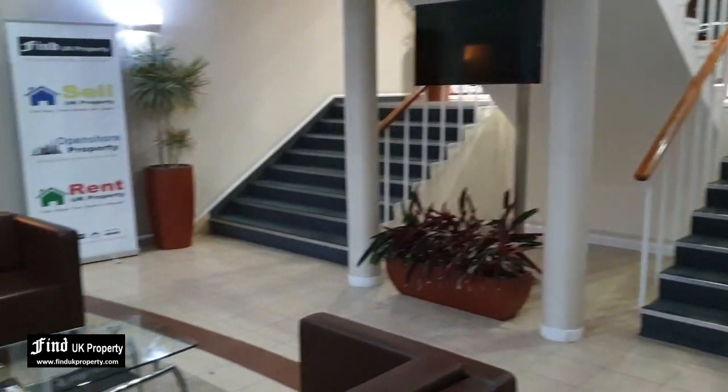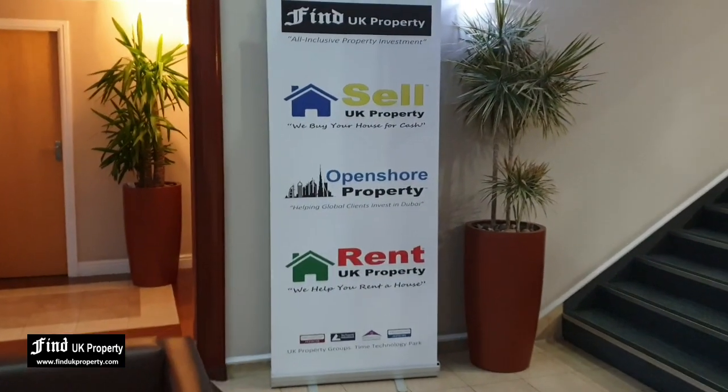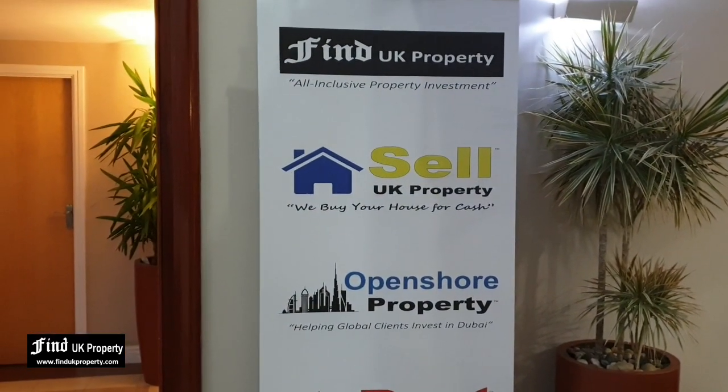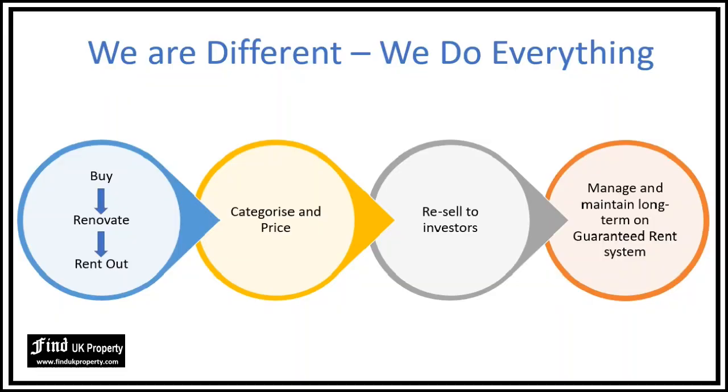Find UK Property and our family property companies, which you can see listed here in our main reception area, work differently to standard estate agents and letting agents to provide complete investment solutions for investors. We buy, renovate and rent out ourselves, and then we resell to our clients, after which we continue to manage and maintain the properties on their behalf for the long term on our guaranteed rent system.